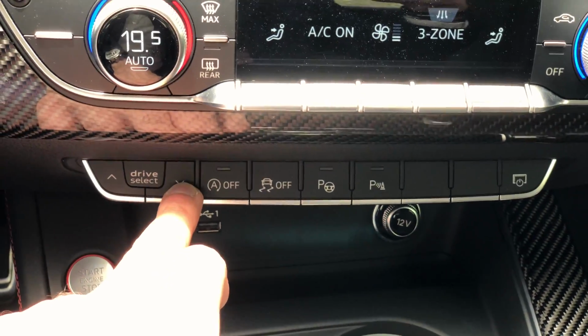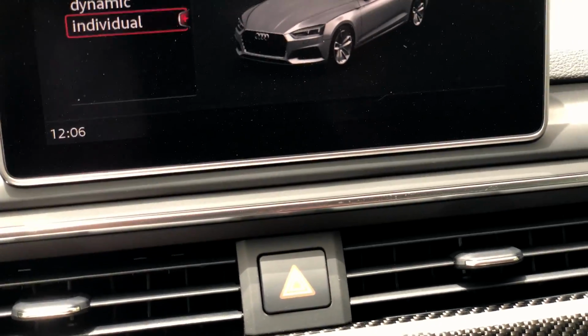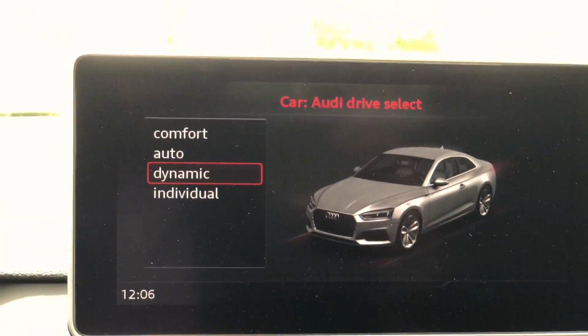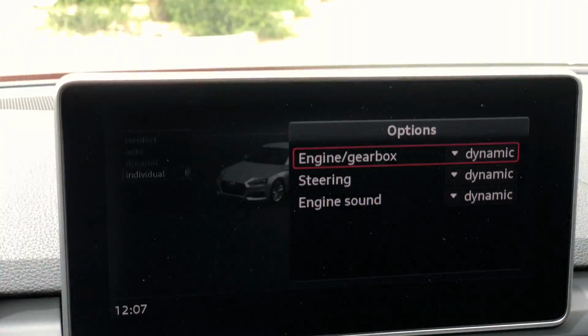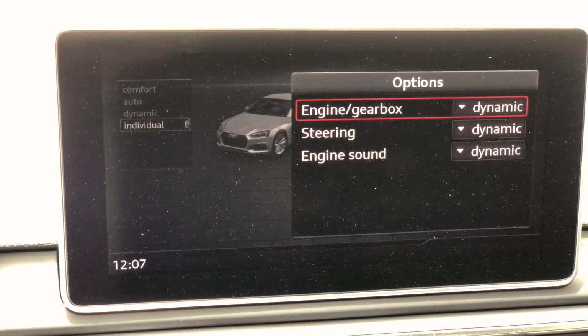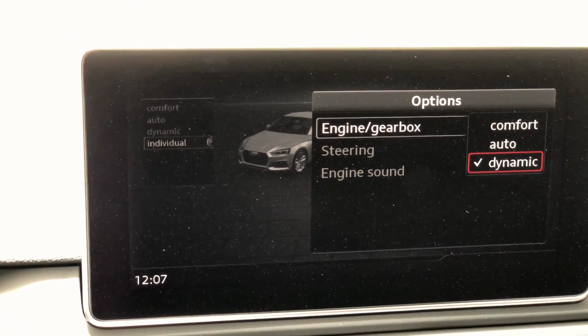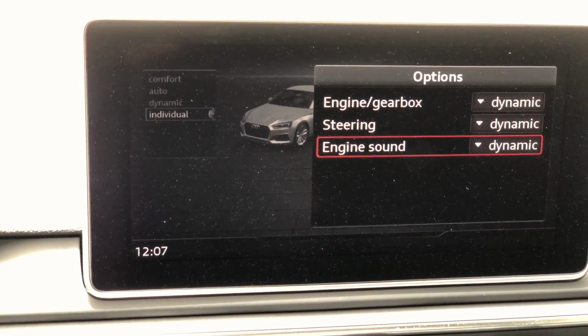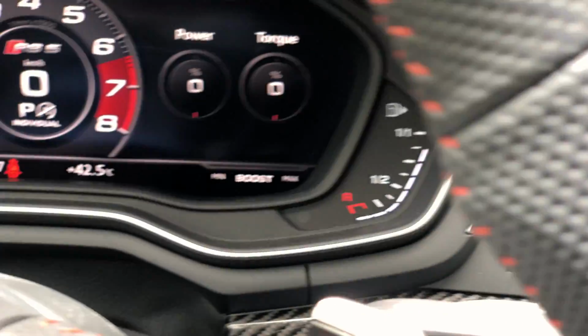So you have the drive select mode, put in dynamic, individual, auto and comfort. Dynamic is of course the most aggressive way. So everything is set in dynamic. You can change the engine and the gearbox, auto, comfort and dynamic, steering and engine noise. I'm not sure if you can hear the exhaust from here.